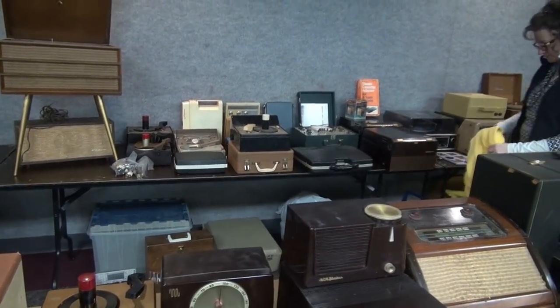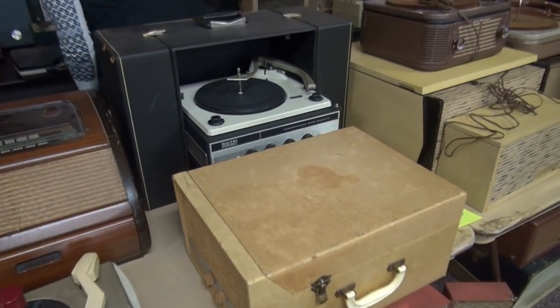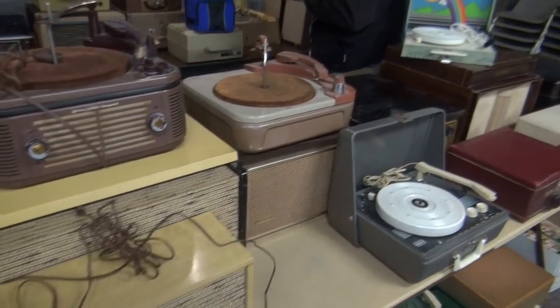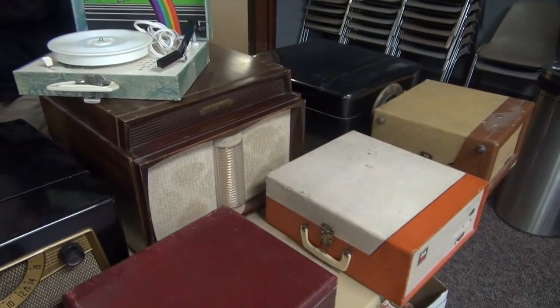There's a tube checker back there. Not the right one that I'm after. Record player. And you've got the envelope you were telling me about, at the top of the front office. Okay. One of those kitty players. Hey, man. How's it going?